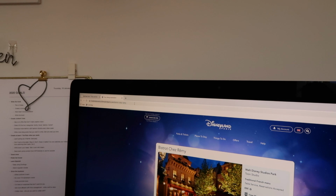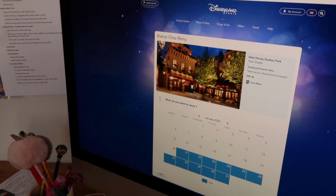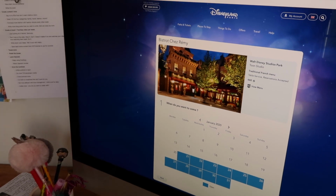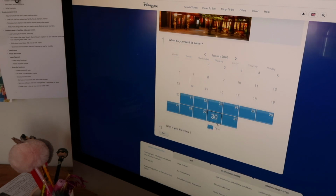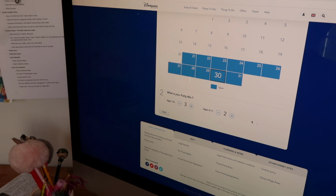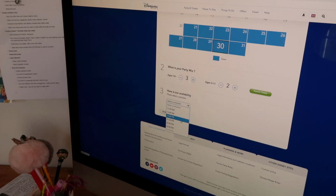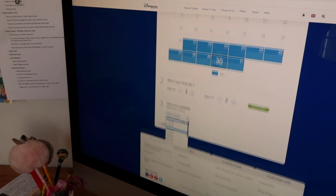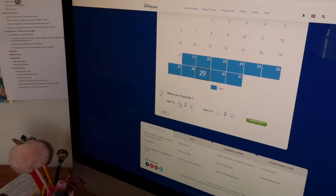And basically you can book yourself in. You don't have to put in any kind of booking reference or anything like that. So you can actually do this without having got a booking number. If I just select the 30th and then put in 3 adults, 2 children, it will come up with a stage 3 that shows you their availability. You select one of those and you just go ahead and book it. You don't have to place a deposit or anything like that. And yeah, that's it. So easy to do.